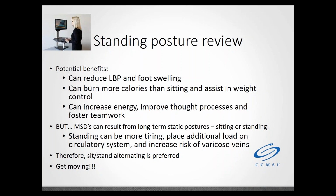The idea behind a standing workstation is that it allows you to change postures, and that's what we want to take advantage of. Standing in one place can be more tiring, placing additional loads on our circulatory system and increasing our risk of diseases like varicose veins. So again, get moving. Sitting, standing, alternating is preferred.